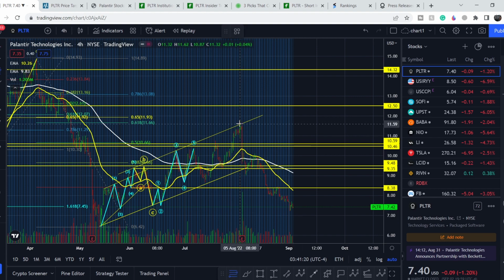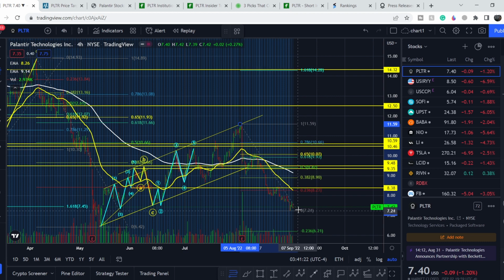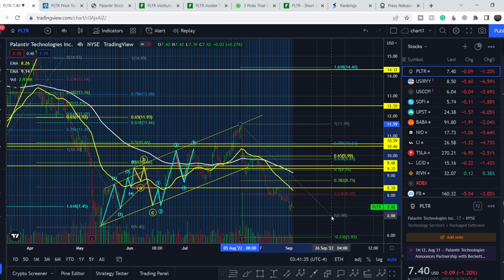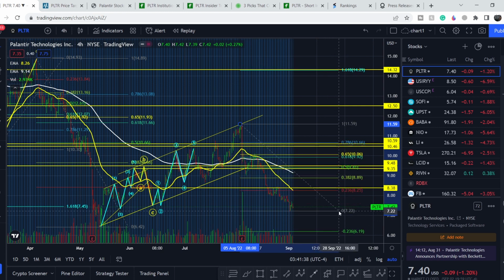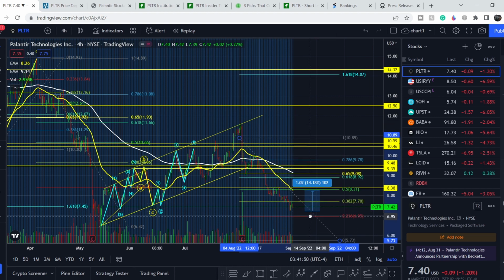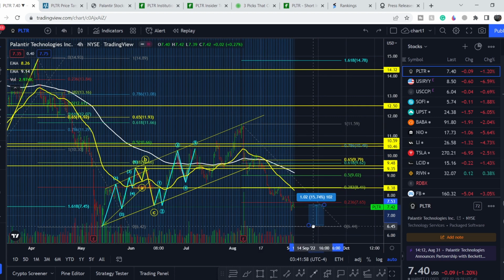So what might be the target? If I pull the Fibonacci retracement tool from this swing high to this current low, as you can see, we have the range of about $8.25 as the first target price for this asset. But if this price action will hit lower targets, definitely we should adjust this tool, and depending on this movement to the downside, the upside potential for the stock might be to the first price target from 14% all the way up to maybe 17%.